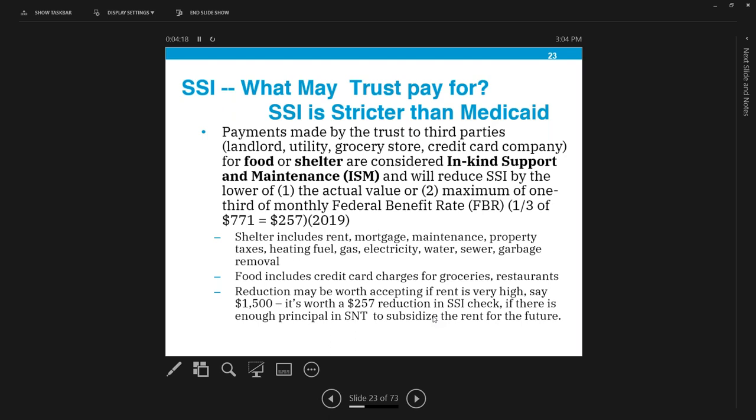But if there's only $10,000 in the trust, then spending $1,500 a month and losing $257 a month on the SSI check is not a very sustainable way to go for the future. So that's probably not the best idea.